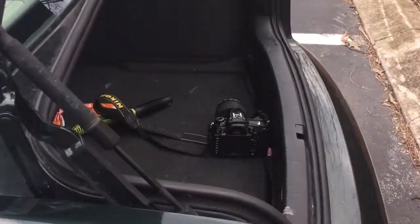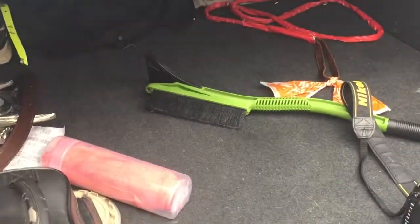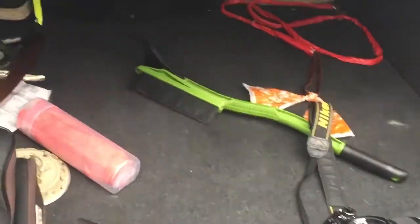And you got a decent amount of room. As you can see, there's a little bit of stuff in there, dog leash and random things like that. What's nice is this little place right here where you can keep your jumper cables. That's come in handy a few times to help other people jump their cars.